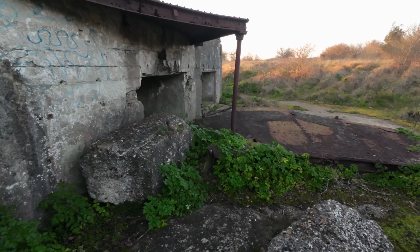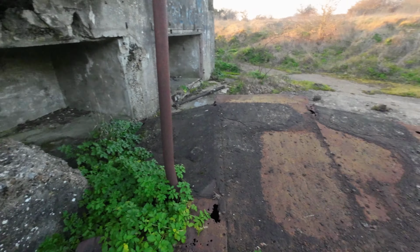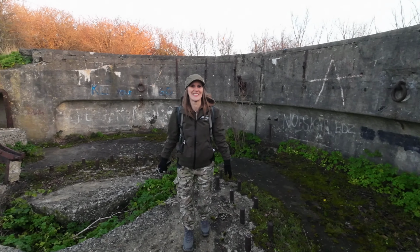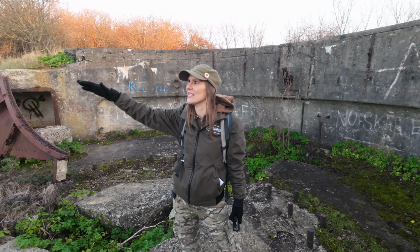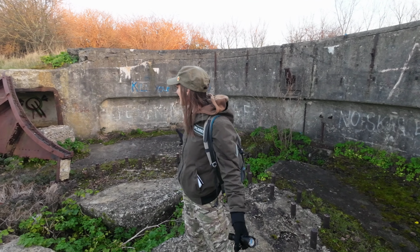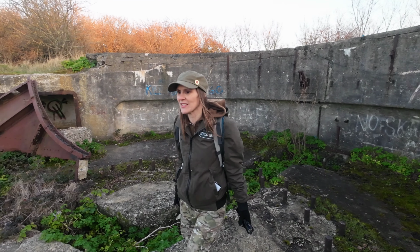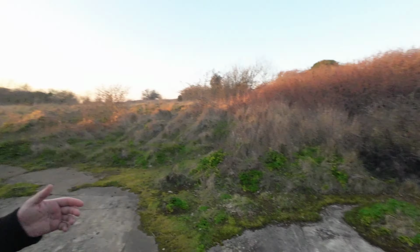But look at this. You've got the roof. This is actually a remainder of the roof, which is really good. I know I'm talking a lot, but I'm excited about being here. This would have been covered over completely. We're on quite a large cliff here, so it would have been a great location before all of this got overgrown. But, yeah, impressive to see the roof. Just impressive all over, really.